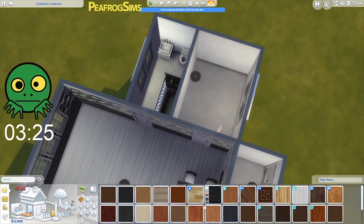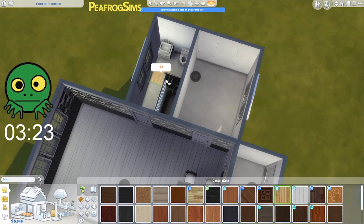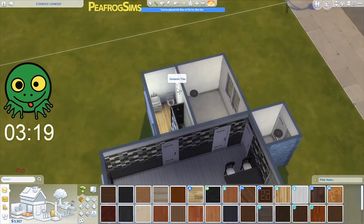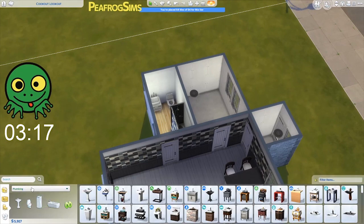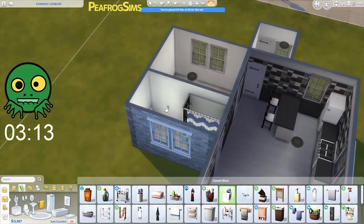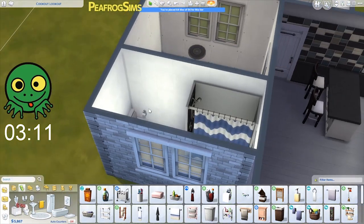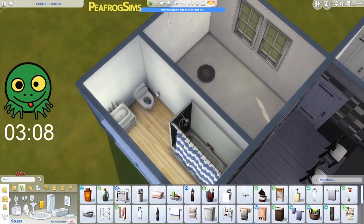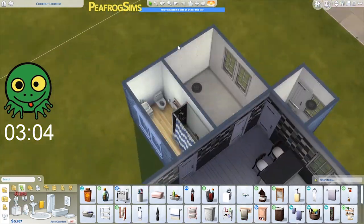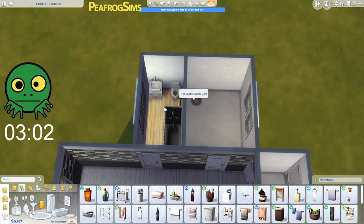Tiles. Floor. Be wooden. Wooden bathroom. Fine. We don't have a toilet roll holder. We can get one. Oh god, we're on the wrong thing. Because I know people will shout at me if we don't have toilet roll. Toilet roll! Terrible placement. Also a towel. Towel! We need a light in that room.